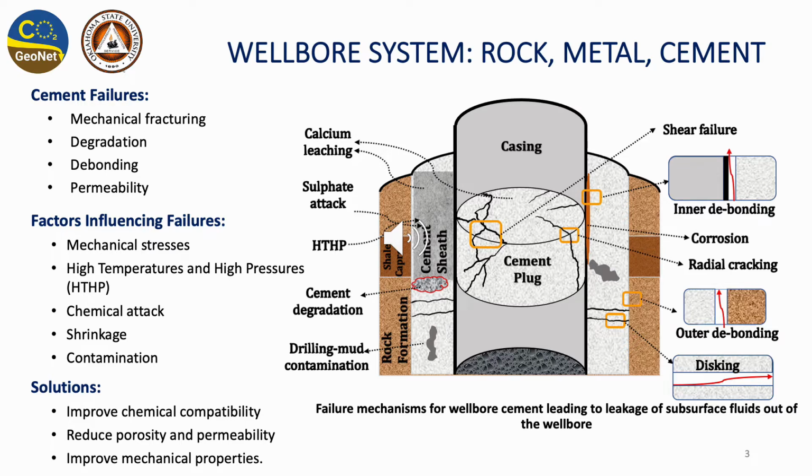So what are some of the solutions? First and foremost is improving chemical compatibility between cement, or indeed any barrier materials that we engineer and place in the subsurface. They need to be compatible with the subsurface. The reduction of porosity and permeability is always a goal. And finally, we also need to try to make these barrier materials less brittle and more on the ductile side.